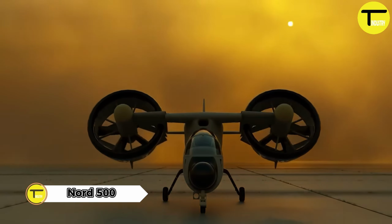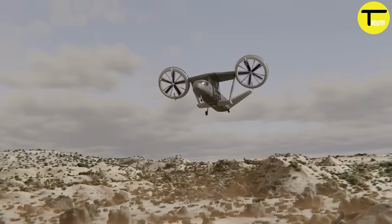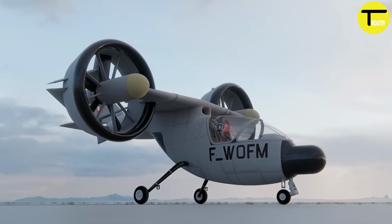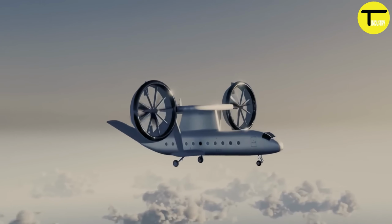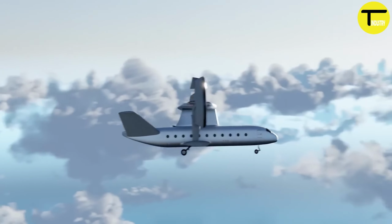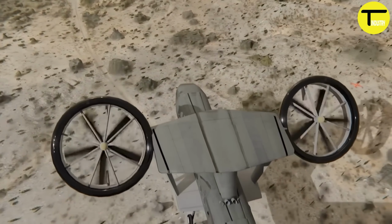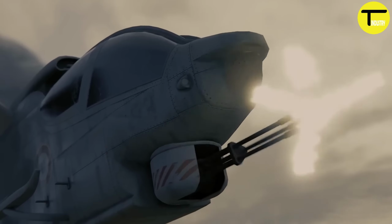Nord 500, jet speed meets vertical lift. What if a jet didn't need a runway? In the 1960s, France's Nord 500 set out to defy gravity and convention. This experimental VTOL aircraft packed twin turbojets powering 2 massive ducted fans, letting it take off and land like a helicopter. Yet once airborne, it moved with the speed and agility of a fighter jet.